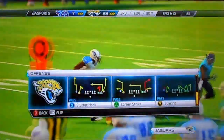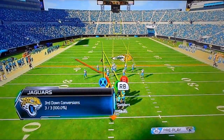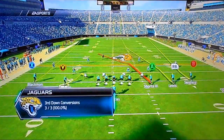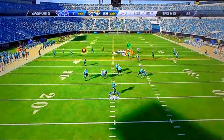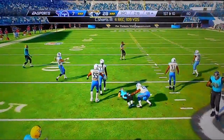As much as these guys practice during the offseason, training camp, during the week, you think receivers and quarterbacks would always be on the same page. That time they were not, and it's another incomplete pass. Shorts got it on a pass, had some heat on it.